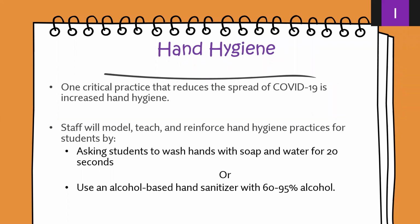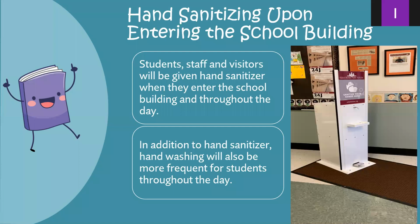One critical practice that reduces the spread of COVID-19 is increased hand hygiene. Staff will model, teach, and reinforce hand hygiene practices for students by asking students to wash hands with soap and water for 20 seconds or use an alcohol-based hand sanitizer with 60 to 95% alcohol. Hand hygiene will be promoted by asking students, staff, and visitors to disinfect their hands when they enter the school building and throughout the day. In addition to hand sanitizing, hand washing will also be more frequent for all throughout the day.